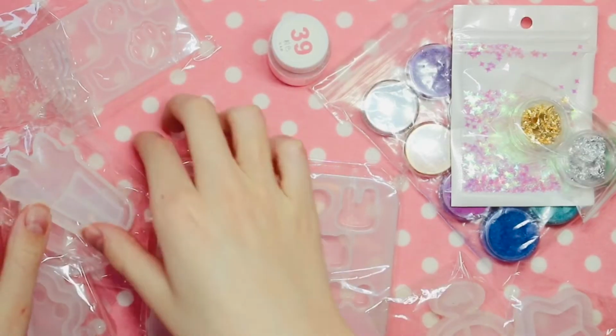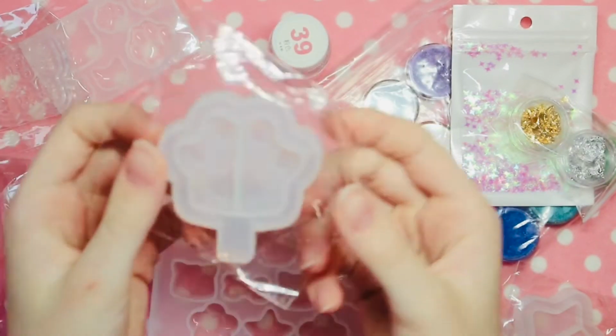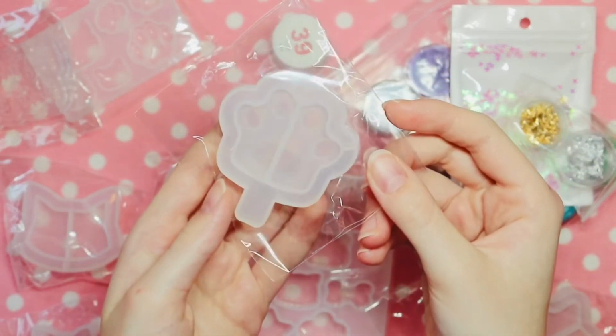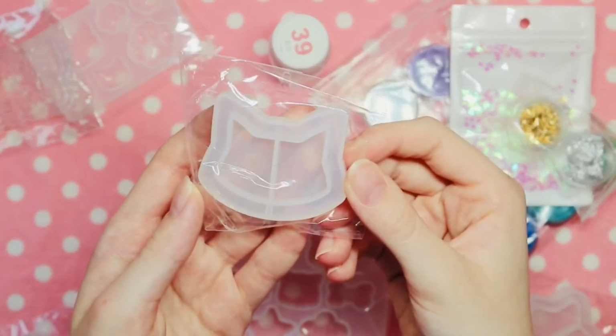And we finally get to the good stuff. I'm thinking about starting up 2-part resin crafts, and since I bought all these molds, guess I'm starting them up now. One thing that I always love that people made out of 2-part resin is the shakers, so I thought, why not? I'll do a couple. So I got the cat drink one, a paw popsicle, and this cat.